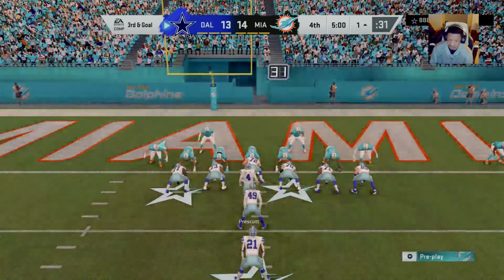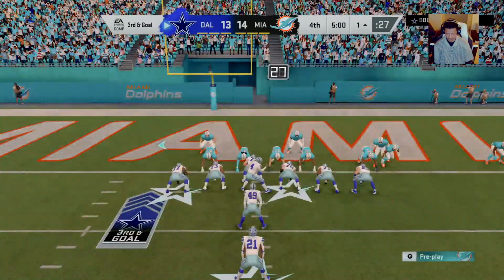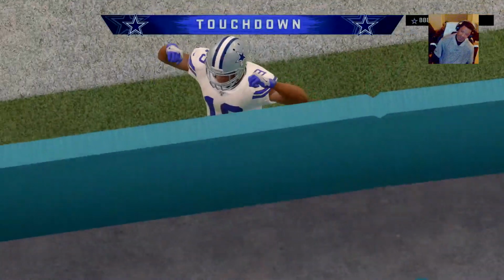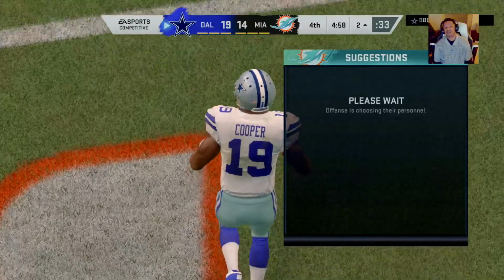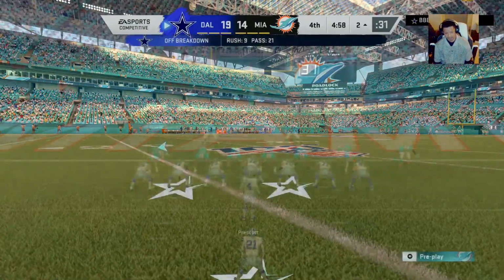They come out here in the I. The Miami defense trying to keep them out. They haven't let them in yet. Can they hold again here on 3rd and goal? Here's Prescott. That is caught. It's Cooper for the Cowboy touchdown. Amari Cooper there to make the grab. And the Cowboys have retaken the lead.